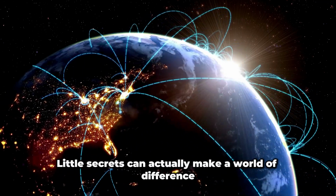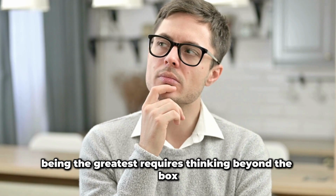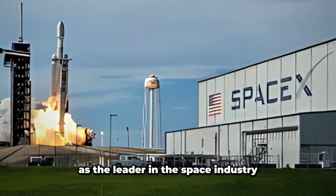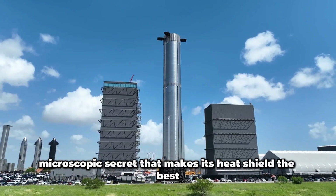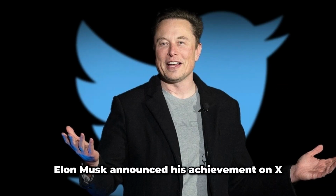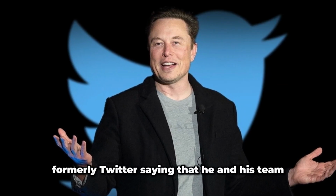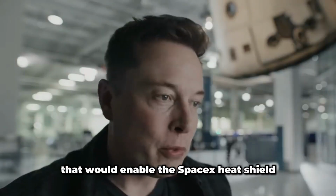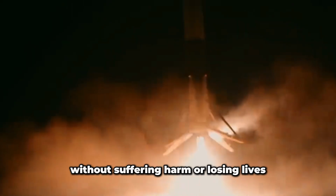Little secrets can actually make a world of difference. Being the greatest requires thinking beyond the box, and SpaceX is committed to keeping its position as the leader in the space industry with an incredible microscopic secret that makes its heat shield the best. Elon Musk announced his achievement on X, formerly Twitter, saying that he and his team had created a super technique that would enable the SpaceX heat shield to endure extreme heat pressure from space and return to Earth's atmosphere without suffering harm or losing lives.